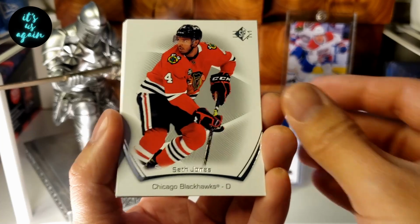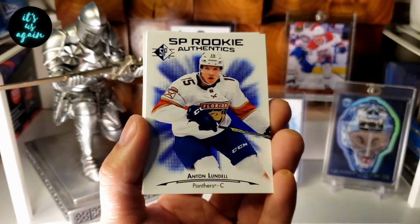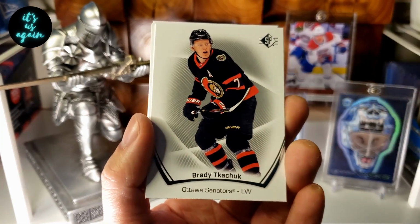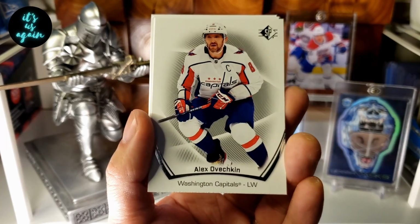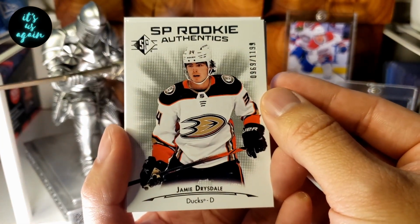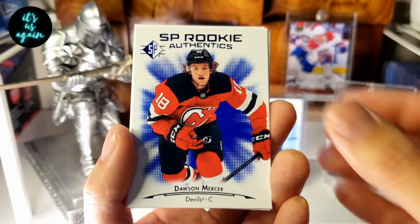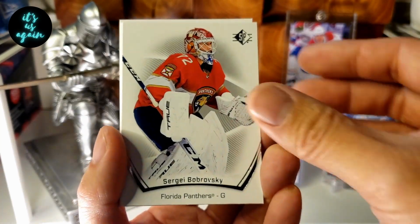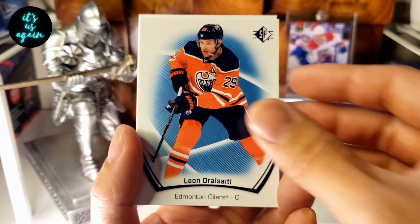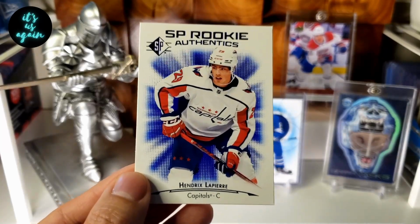Carey Price, Seth Jones, Kopitar, Pasternak in the blue, Anton Lundell, Rookie Authentics, Chychrun, Brady Tkachuk, Ovi, Jamie Drysdale, numbered 969 of 1199. Should have put my purple Prominent Prospects back there. Dawson Mercer in the blue. Bobrovsky, Darling, Bergeron, Blue Draisaitl, and Hendrix Lapierre.